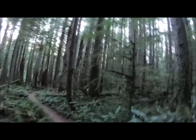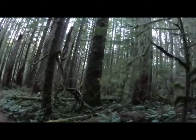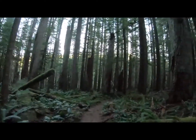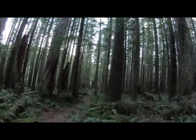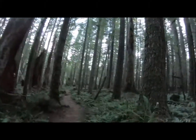So initially, we're coming through an old growth forest here, very beautiful. Wind's blowing. Hope none of these trees fall over. Supposed to see a couple of waterfalls on this hike, so we've been here once before. See what happens.